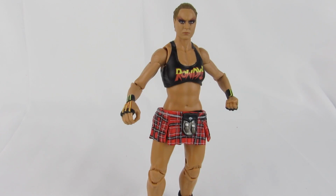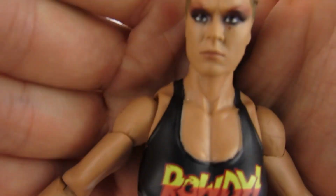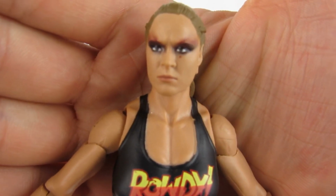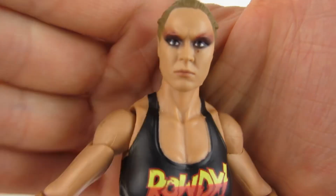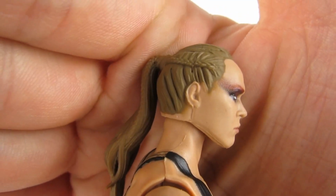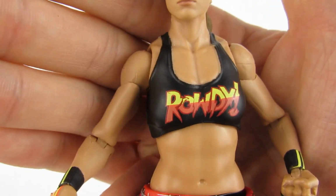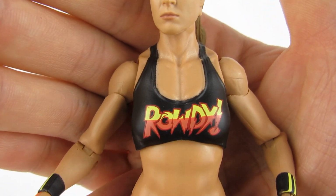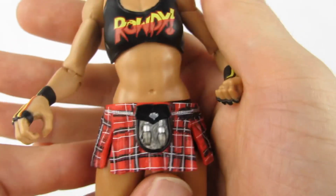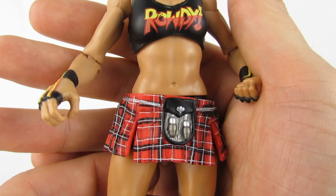Now, the first thing you'll notice about this figure is that they added the stunning eye makeup that she had applied that night. My only minor complaint is as far as the hair mold goes, it's not very accurate to that night, as she had a much more intricate design on the sides. Now, she has a black top with Rowdy painted on in two-tone yellow and red, and she also comes with her entrance kilt, which was only available previously on her Ultimate, so that's a nice addition.